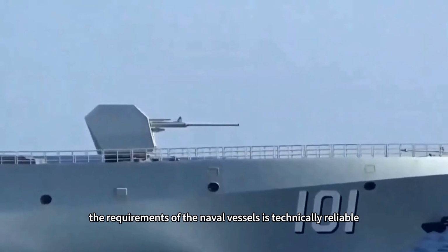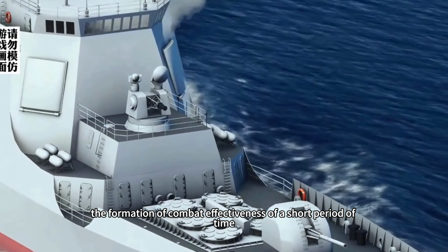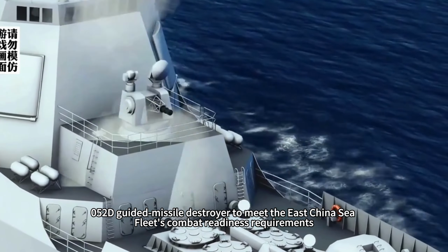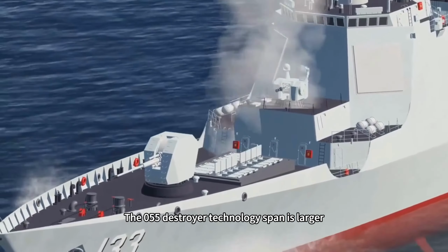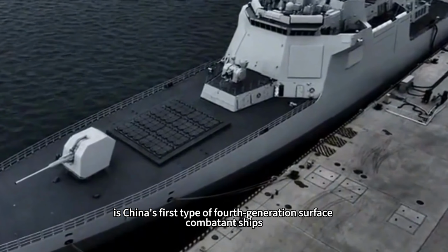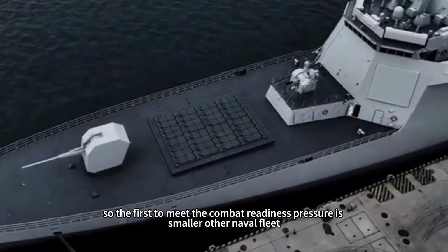the dual task of fighting the enemy and covering the landing forces on the island. The requirement for the naval vessels is to be technically reliable and form combat effectiveness in a short period of time. The 052D guided missile destroyer met the East China Sea Fleet's combat readiness requirements. The 055 destroyer has a larger technology span and is China's first fourth-generation surface combatant, so the pressure of combat readiness to meet first is smaller than for other naval fleets.